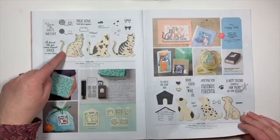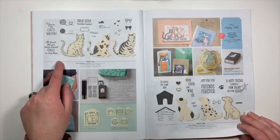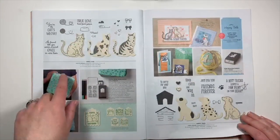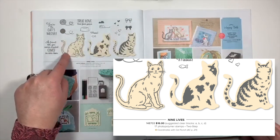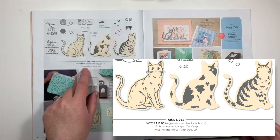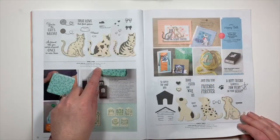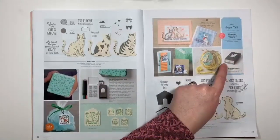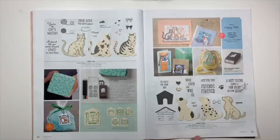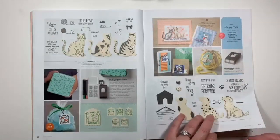And the cat punch from the annual catalog can be used with the 9 Lives stamp set. These are photopolymer stamps. You can see when an item coordinates because you can tell that the item is outlined. This says that it coordinates with the cat punch in AC, which is annual catalog, page 211. They are also introducing an adorable little dog punch to go with the Happy Tales stamp set down here. Again, you can bundle this and save that 10%.